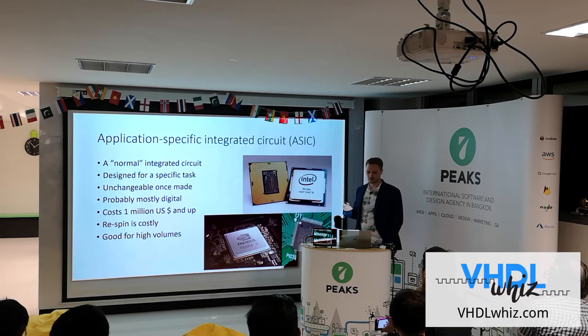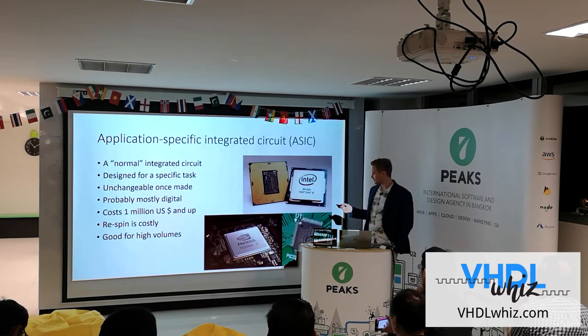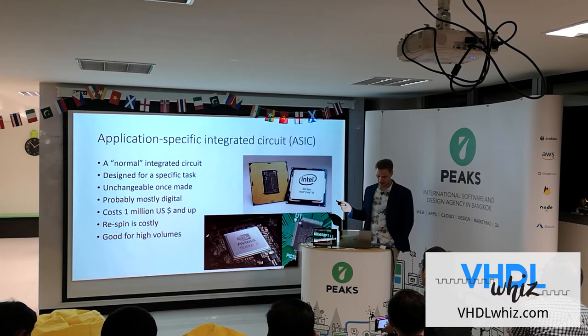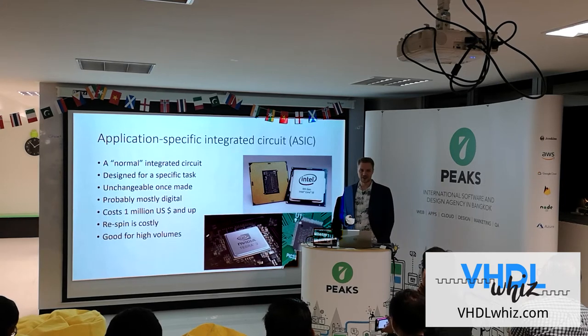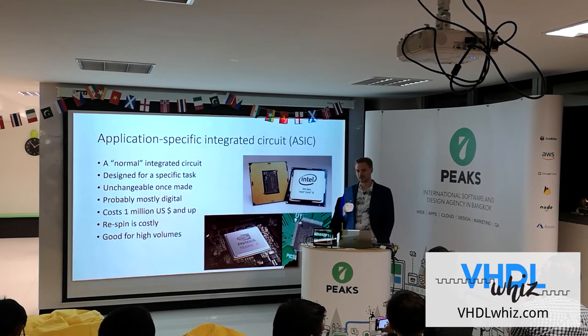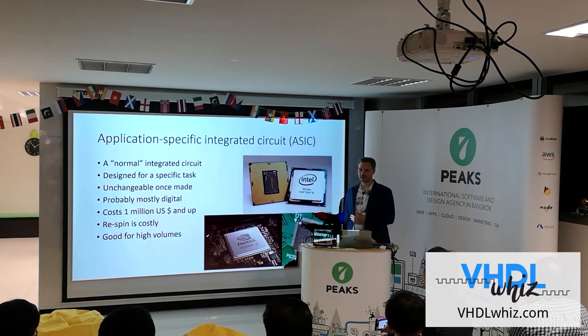And it's unchangeable once it's made and probably mostly digital, like these chips right here, a graphic processor and a microcontroller. The problem with creating ASICs is that it's very costly, it's expensive. It costs perhaps, I've heard, from $1 million and up, from when you send the drawings to the fab, before you get back the finished chip from the factory, the first chip, you have paid $1 million.